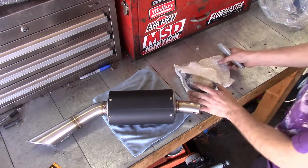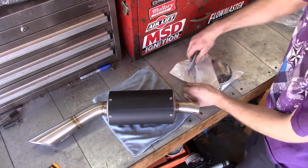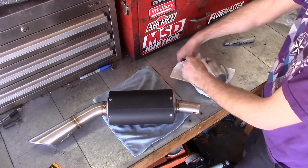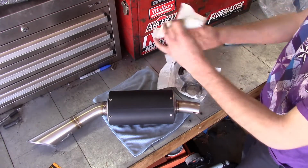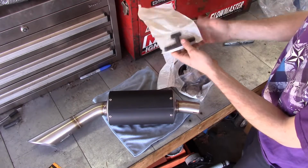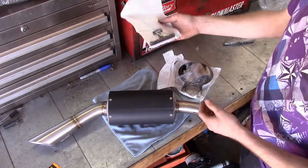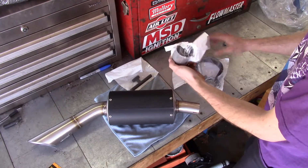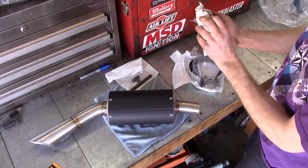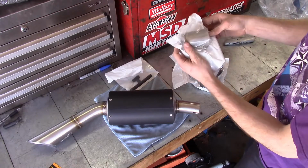Now, as far as unpacking, let's see what we got here. They say it includes all hardware needed to mount it to the bike. So it looks like we got a hanger adapter that goes onto the factory mounting point. We have the, ooh, is that a DB killer? Nice, it does come with one.